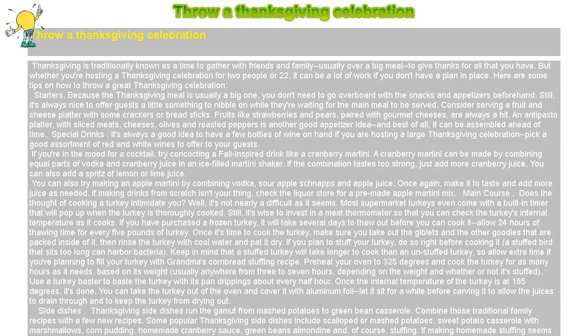Some final tips. Putting together a Thanksgiving celebration is a big undertaking, so don't try to do it all by yourself. Delegate responsibilities to other family members. Even young children can help out with such chores as setting the table.